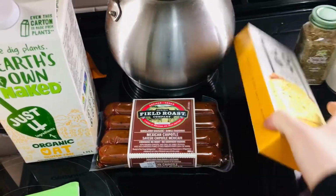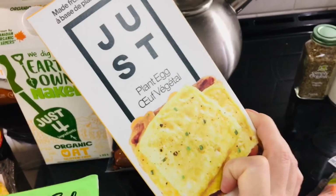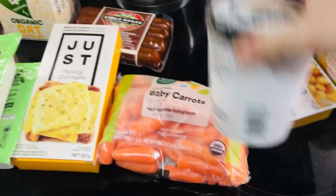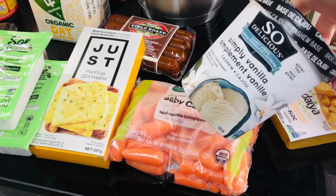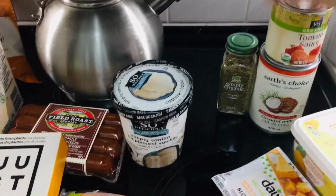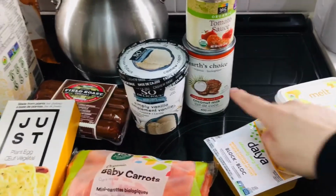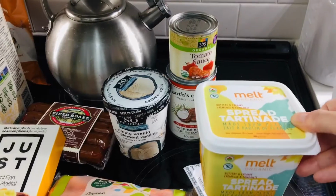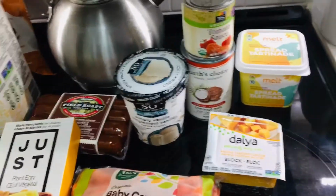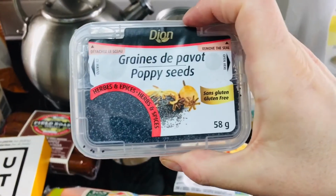I bought one of these because these are my new obsession. Weekends only because it's expensive. Baby carrots for my dog. And we got some vanilla ice cream for the loaf I'm going to be making. We got oregano, some tomato sauce, organic coconut milk, butter. I was running out of butter, a Daiya block, poppy seeds because I'm going to be making that loaf.